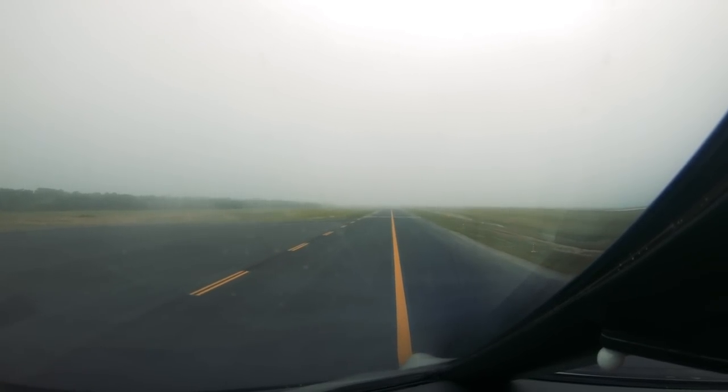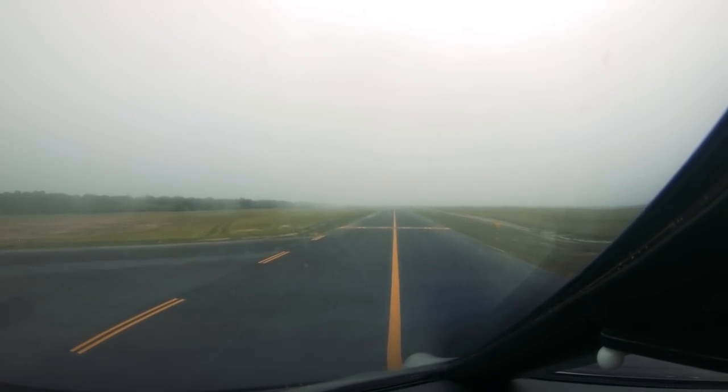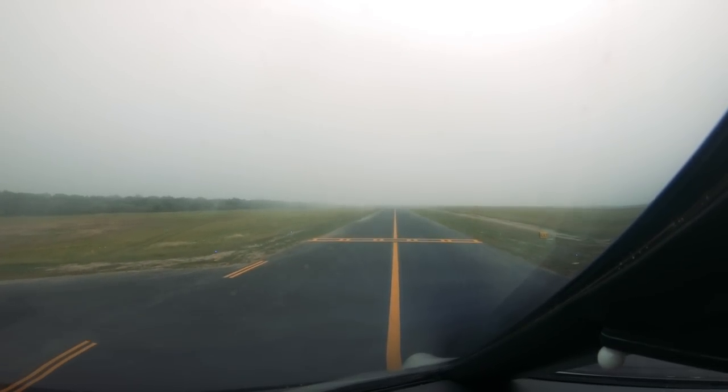Nantucket ground, Global 80 Alpha Kilo is clear at the end of runway 24. Global 80 Alpha Kilo, Nantucket ground, taxi to the ramp via Echo Charlie. Echo Charlie to the ramp, Global 80 Alpha Kilo.